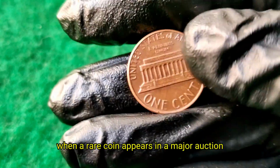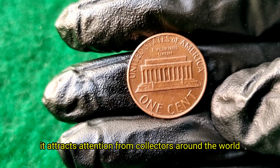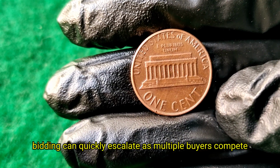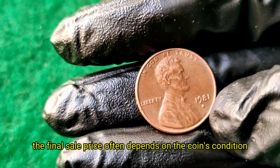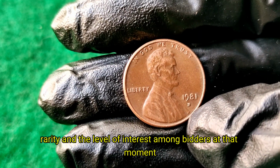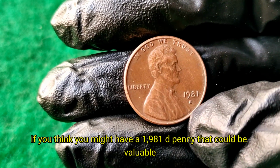Auctions play a major role in determining a coin's value. When a rare coin appears in a major auction, it attracts attention from collectors around the world. Bidding can quickly escalate as multiple buyers compete, pushing the price far beyond initial estimates. The final sale price often depends on the coin's condition, rarity, and the level of interest among bidders at that moment.